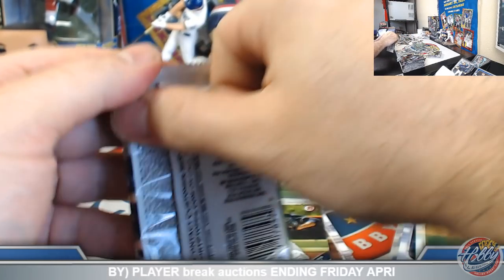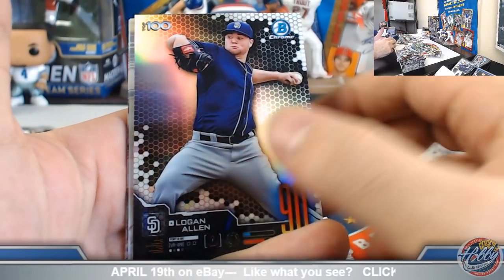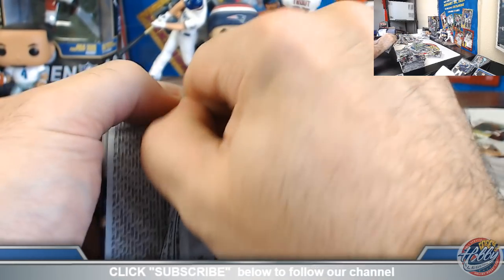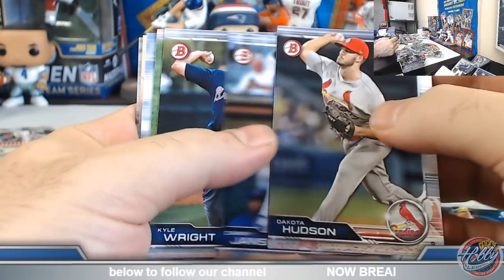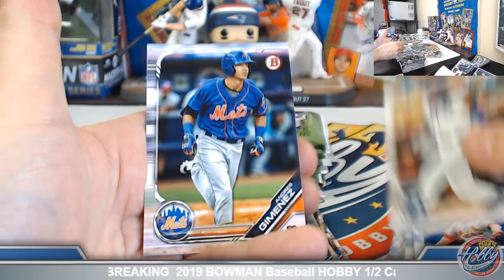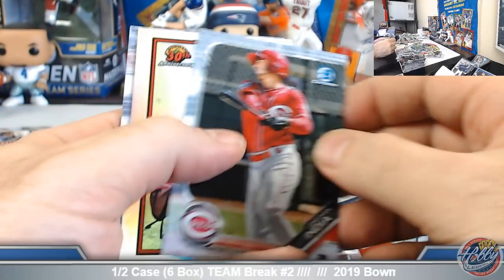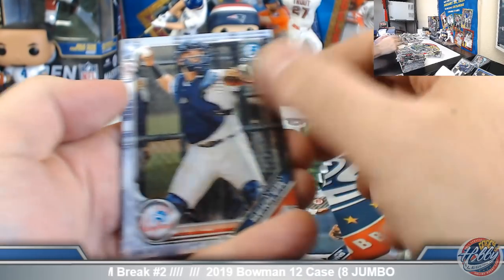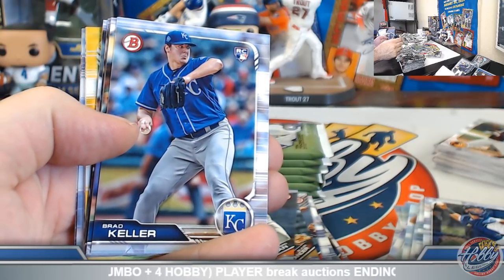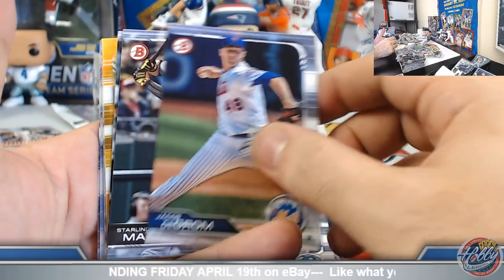Last auto still coming up in this last stack here. Logan Allen, top 100. Eloy, ready for the show. Hunter Green, 30th, Prospect Refractor. It could be a gold auto, no? Either a yellow refractor to 75, I think that's what it is. Let's see here. Still got our auto coming. Could be.